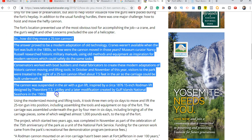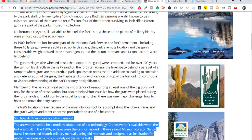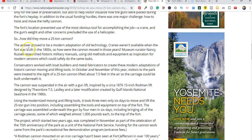How did they move the cannon? So this is all about how you move a 25-ton cannon to Tortugas National Park, where Fort Jefferson is. So this is how they moved the 25-ton cannon, and I think there were supposed to be 25 of these. But the answer proved to be a modern adaptation of old technology. Cranes weren't available, obviously, so the cannons were moved in.